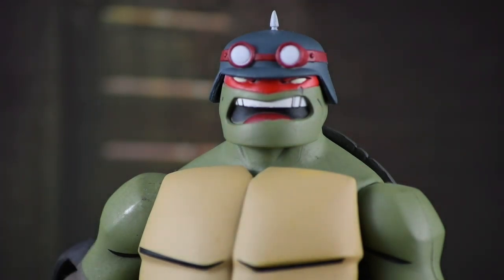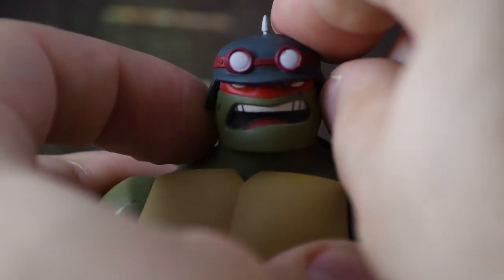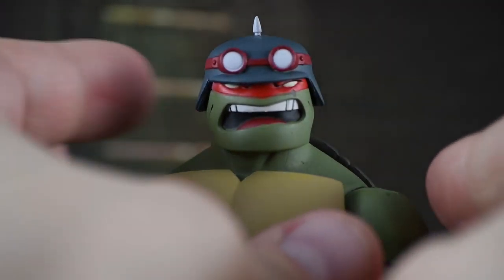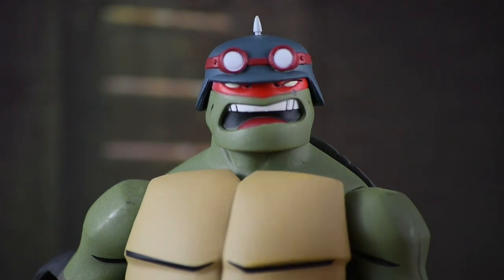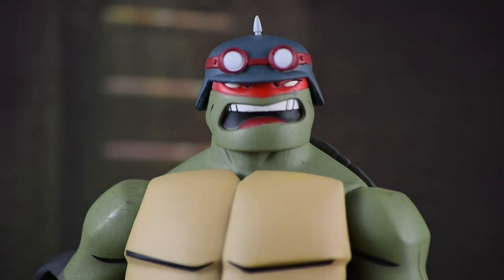Now, unfortunately with this, you can't take the helmet off, which I kind of wish they would have given him a removable helmet. That way you could use both these head sculpts and maybe pop the bandana to where it's interchangeable. But you can only have this head sculpt with the helmet, so that kind of sucks.